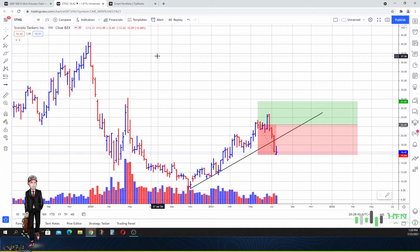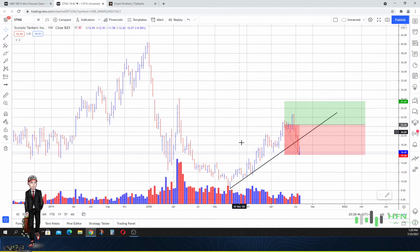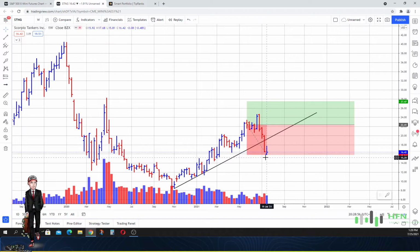And this is Scorpio Tankers, and I don't like it at all. Why? Well, let me show you. First of all, the price in Scorpio Tankers broke the trend. That's one negative. Secondly, on the last weekly price bar, not this last complete one before it, we saw the market price close in on the low.